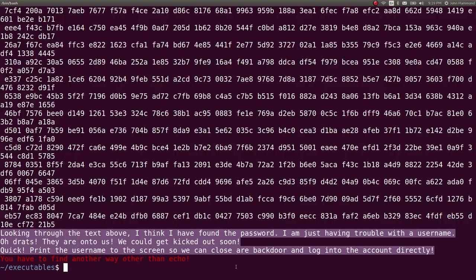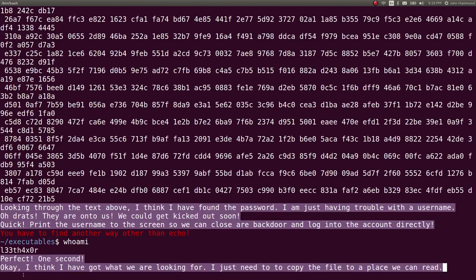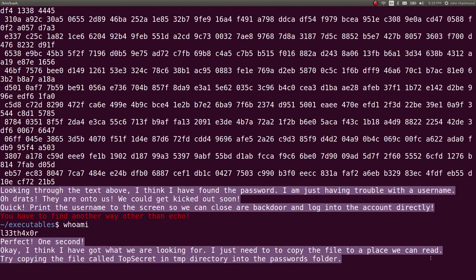So what this is referring to is just trying to display your username, the username that you're running on the computer or the simulated system that you're in. So you run the whoami command. It says, elite hacker. Perfect. One second. Okay, I think I've got what we're looking for. I just need to copy a file to a place we can read. Try copying the file top secret in the temp directory into the passwords folder.